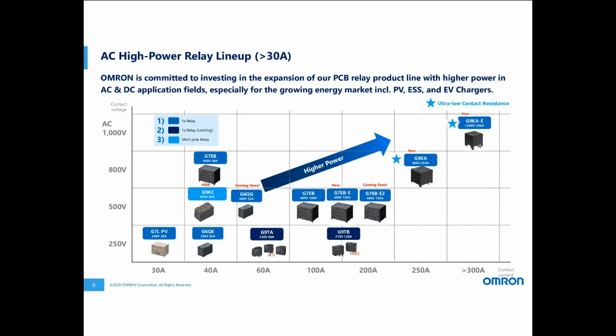On the bottom side in the darker blue, we have our latching relays, the G9TA 60 amp, 250 volts AC, and the high rated G9TB at 120 amps, 277 VAC. And then moving up to the top right here, we have our G9KA series for a much higher capacity power and switching. The standard G9KA rated at 260 amps carry, 200 amp break, and 800 volts AC. And the high capacity version is capable of 1000 volts AC at 300 amps carry and break.